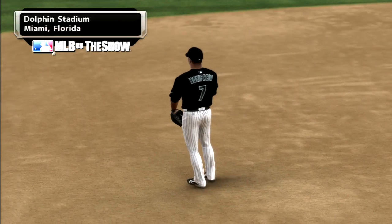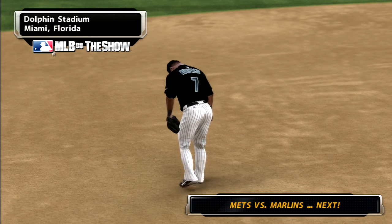Counting down to first pitch in Miami tonight. It's the Mets and the Marlins. Next.